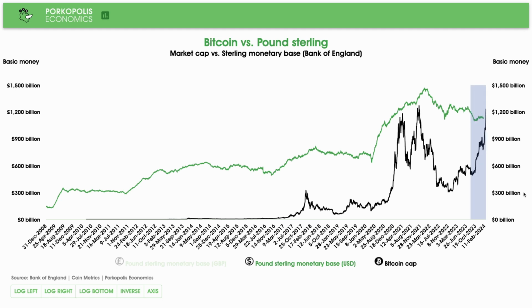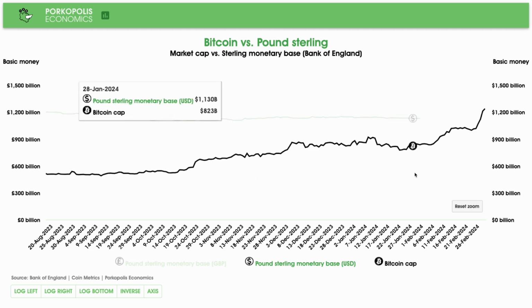Let's zoom in towards today. Again, 1.13 trillion dollars worth of value as of month end January 2024. Bitcoin was lower, but in this month, the month of February, particularly in the last couple days, and this is the current number. I'm recording this on February 29th. This should be aired on March 1st. Bitcoin should be above at least the January number.